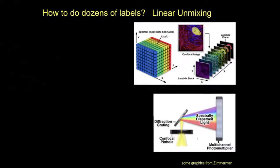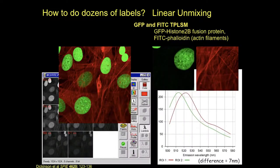And luckily, when I was at Caltech and working a bit at JPL, I was able to steal the technology they use for remote sensing, technology called linear unmixing, to take a spectral cube, so X and Y and in the third dimension is the color. By collecting a spectrum for each pixel from a confocal microscope, for example, we were able to get enough information to make this a well-posed question. So even labels like GFP and fluorescein that overlap dramatically, if we take even just 8 spectral bands in this, we're able to separate them out. In this case, the GFP from the fluorescein.